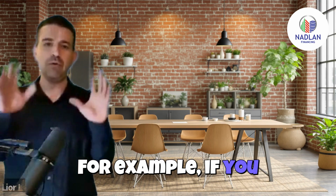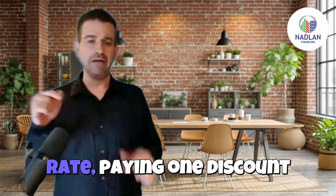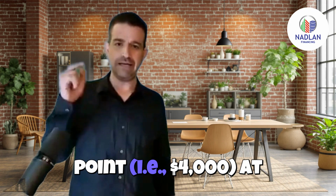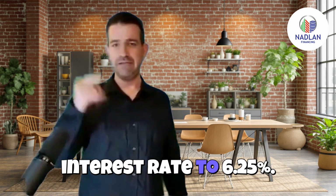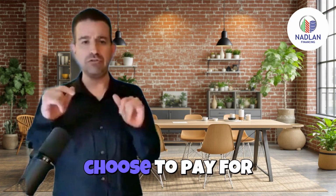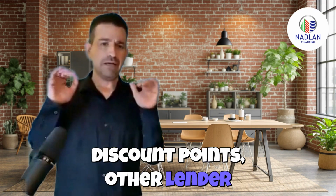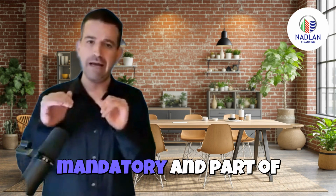For example, if you have a $400,000 mortgage with a 6.5% interest rate, paying one discount point, i.e. $4,000 at closing, will lower your interest rate to 6.25%. The key difference is that while you can choose to pay for discount points, other lender fees, like application or credit report fees, are mandatory and part of the lender's fee structure.